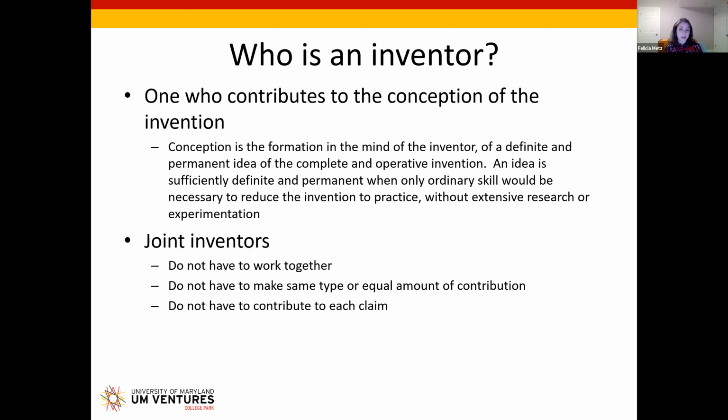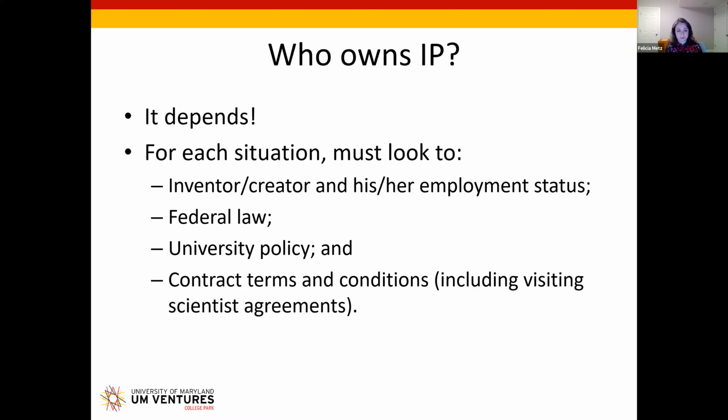We have another option too on our disclosure form. If there's somebody who did a lot of work for you but might not have contributed conceptually to the invention, you can acknowledge them by putting them down as a designee, so that any potential revenue you get as an inventor, a portion of that can go to them, and that can show some acknowledgement.